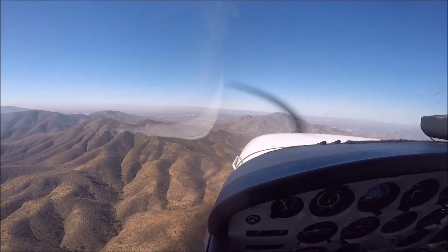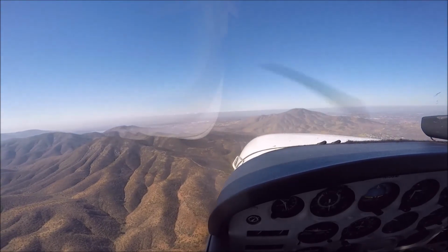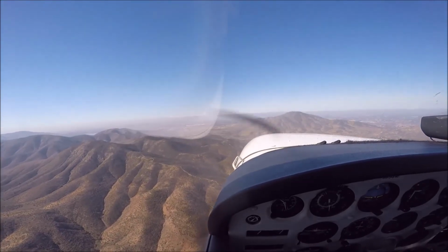San Diego Northeast, green and white Cessna 4711 Bravo, 3000 over Vista, headed into Palomar. We'll be descending 1,500, San Diego Northeast.